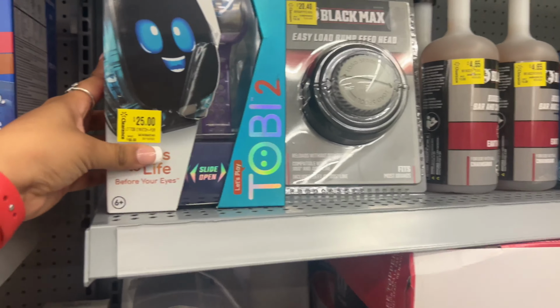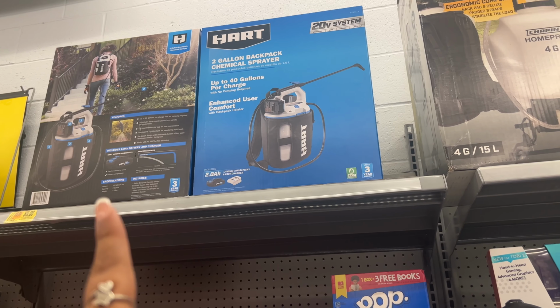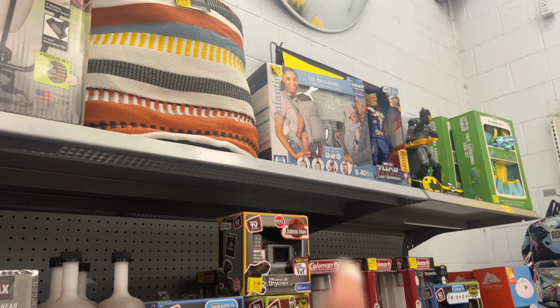And then they got this for $25, it's a toy. They have that for $54. They have that, a part of what? I think, what is it? A 2-gallon chemical sprayer for $89. They have that for $35. And so they even got one for $18.73. And this cap. So yeah, and they got these for $7.50 right there.